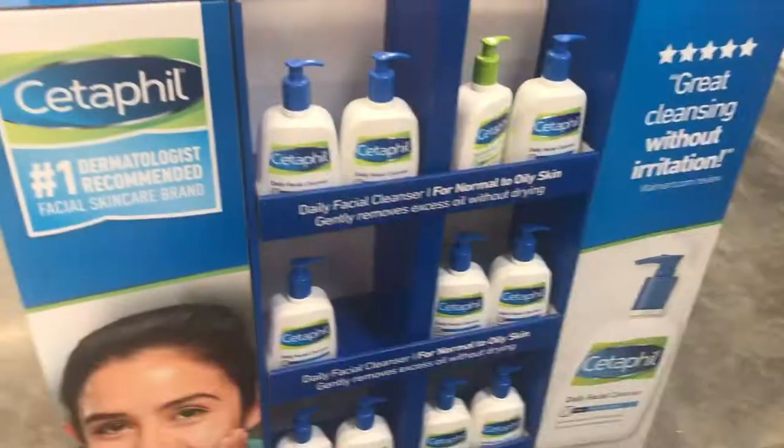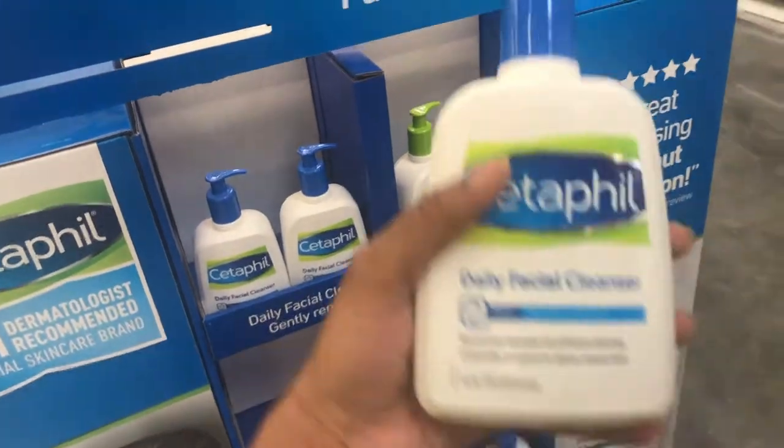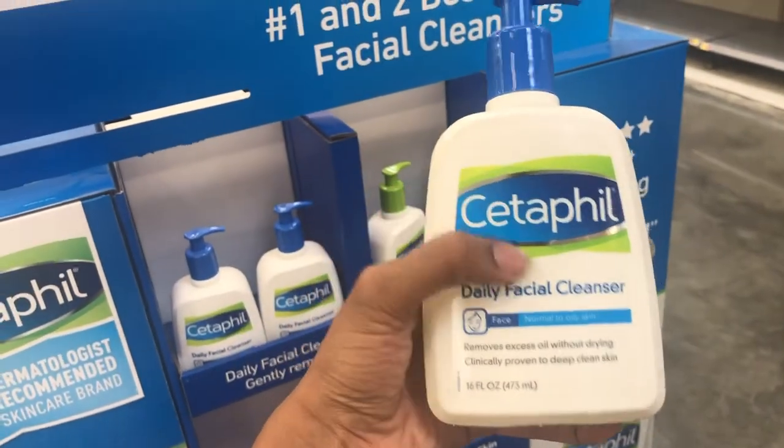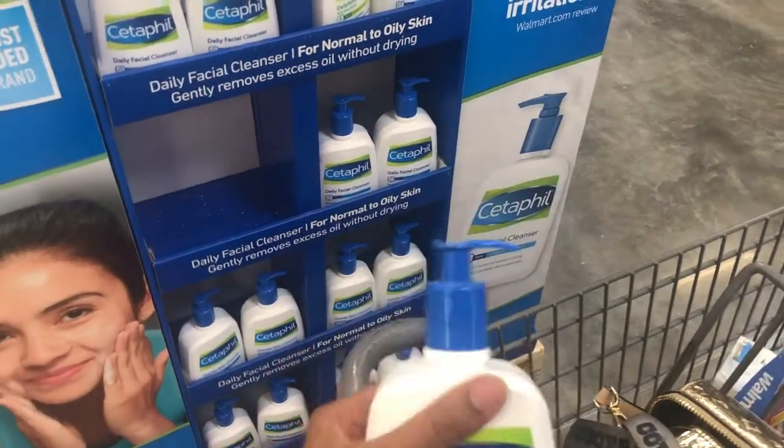So, yeah. This is actually what I've been needing for the longest. They've been so out of this. And I couldn't find it nowhere. But I need this. This stuff is the gold. It does wonders for my freaking skin.